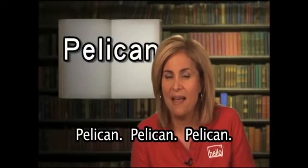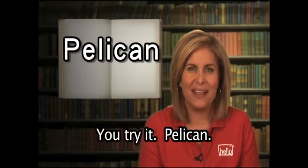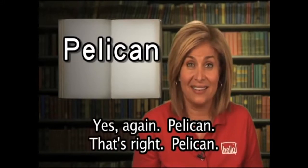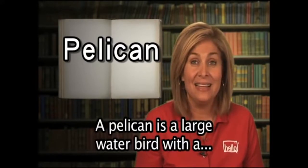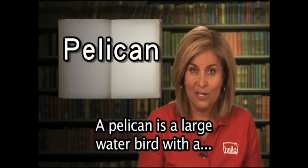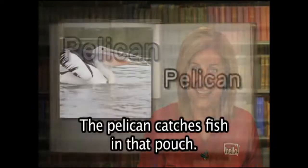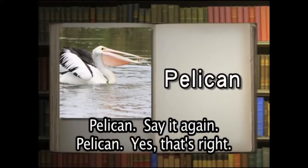Pelican. You try it. Pelican. Yes, again. That's right. A pelican is a large water bird with a pouch below its beak. The pelican catches fish in that pouch. Pelican. Say it again. Yes, that's right.